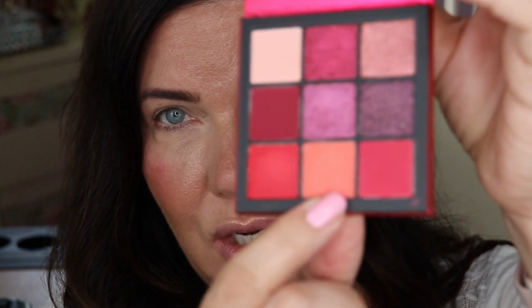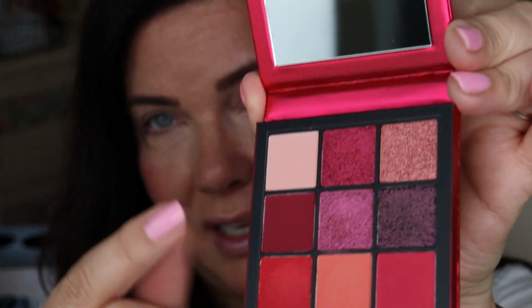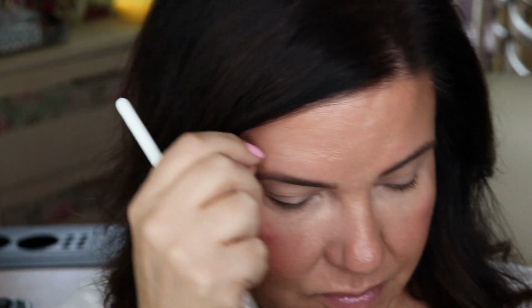Generally speaking, I see that there is a mid-tone peach there, and I'm going to use that in my crease, and then I'm going to use this one as a fade shade and fade it out. Then I'm going to deepen up my crease and do a gradiated look. So I'm going to start out with my JH32 in this peachy shade right here, and I'm just going to go back and forth in my crease with that color.